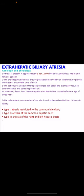It affects both male and female equally. The extrahepatic bile ducts are progressively destroyed by an inflammatory process which starts around the time of birth. The etiology is unclear, and intrahepatic changes also occur and eventually result in biliary cirrhosis, portal hypertension, ascites, and all the features of liver cirrhosis, with esophageal varices, and the patient may present with hematemesis and melena. If we do not treat this neonate, it will result in liver failure and death before the age of 3.